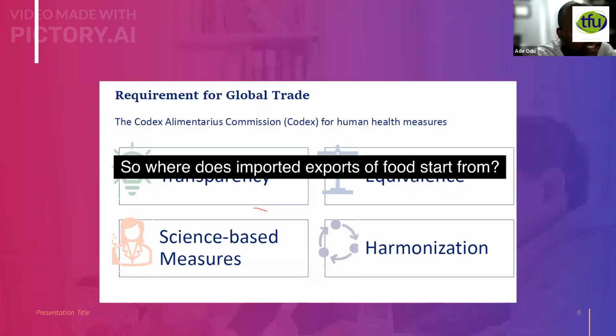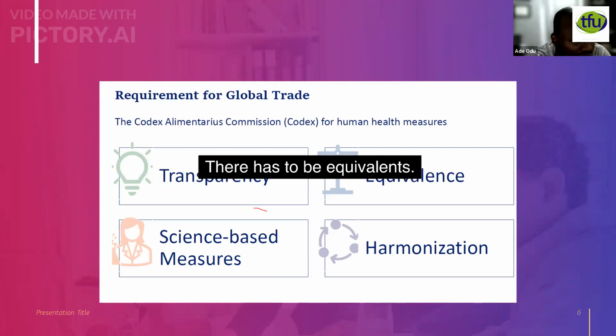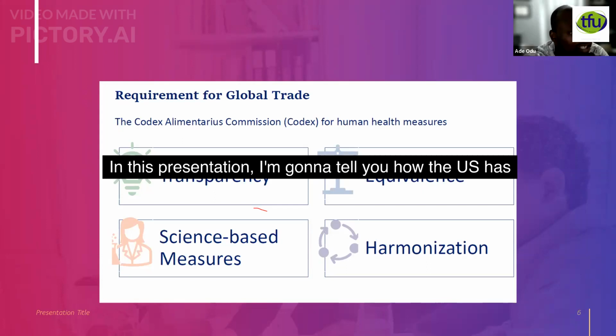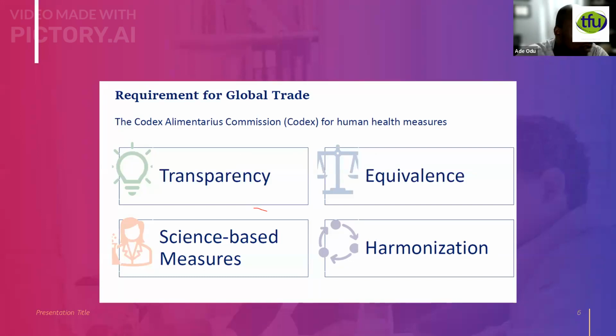So, where does import and export of food start from? Codex already gave us the four pillars that you need for import and export of food. Codex tells us that to meet the requirement of human health measures, there has to be transparency, there has to be equivalence, it has to be scientific, and there has to be harmonization. In this presentation, I'm going to tell you how the US has adopted these Codex guidelines to meet the US regulations and what the United States requires to admit products into their country.